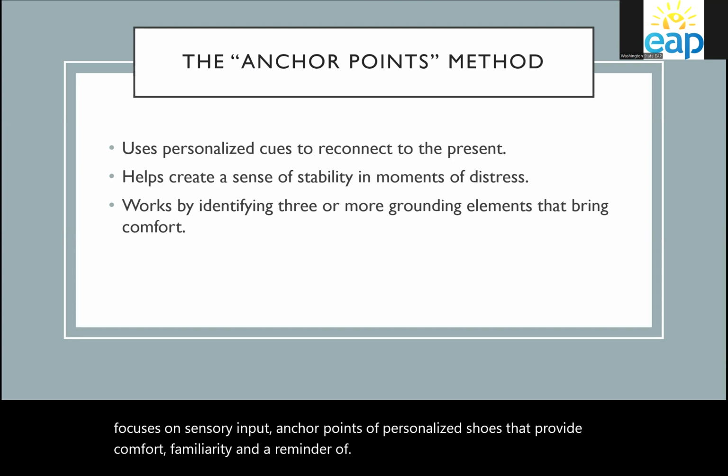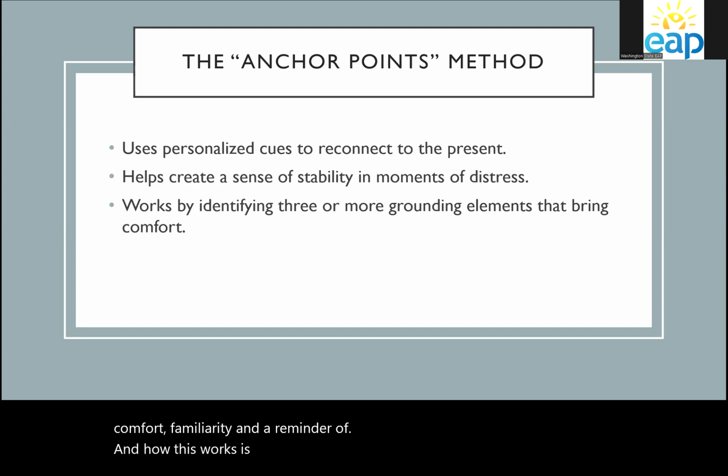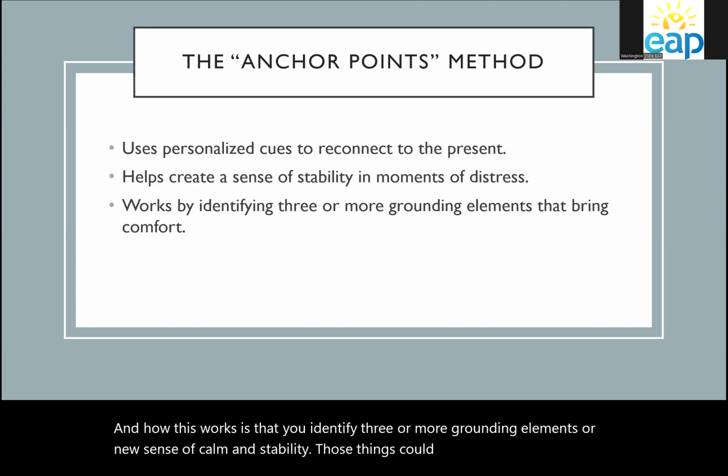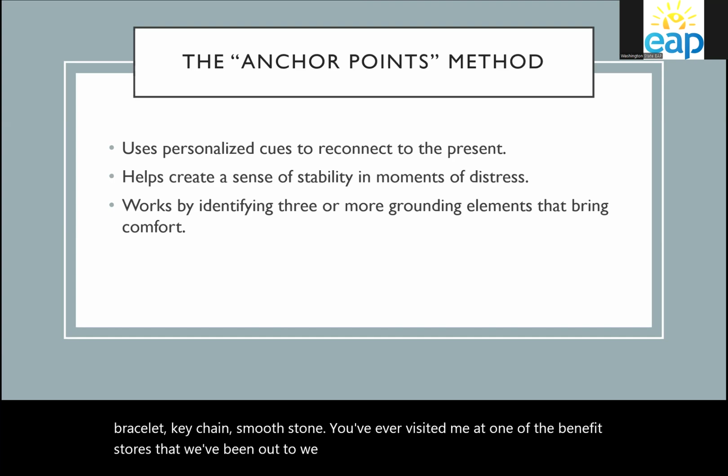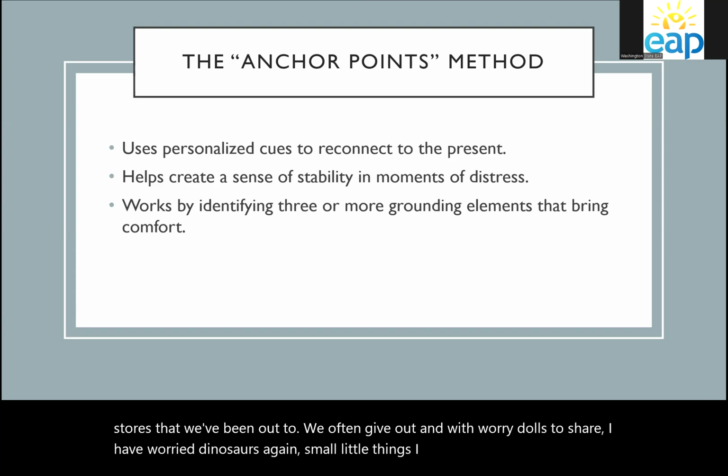How this works is that you identify three or more grounding elements that bring you a sense of calm and stability. Those things could be a physical object, a bracelet, keychain, or smooth stone. If you've ever visited me at one of the wellness and benefits fairs that we've been out to, we often give out things like worry dolls. This year I have worry dinosaurs. Again, small little things that we can hold on to.